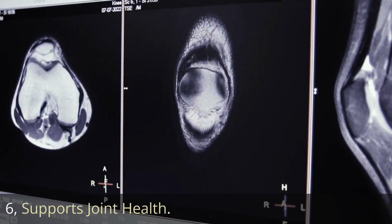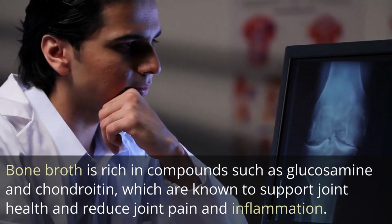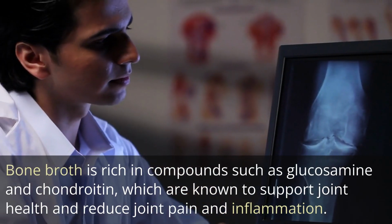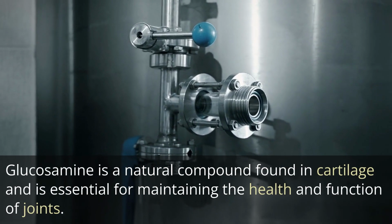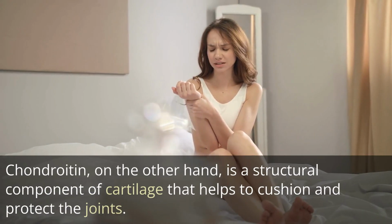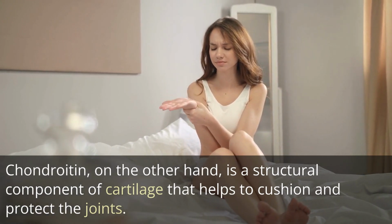6. Supports joint health. Bone broth is rich in compounds such as glucosamine and chondroitin, which are known to support joint health and reduce joint pain and inflammation. Glucosamine is a natural compound found in cartilage and is essential for maintaining the health and function of joints. Chondroitin, on the other hand, is a structural component of cartilage that helps to cushion and protect the joints.